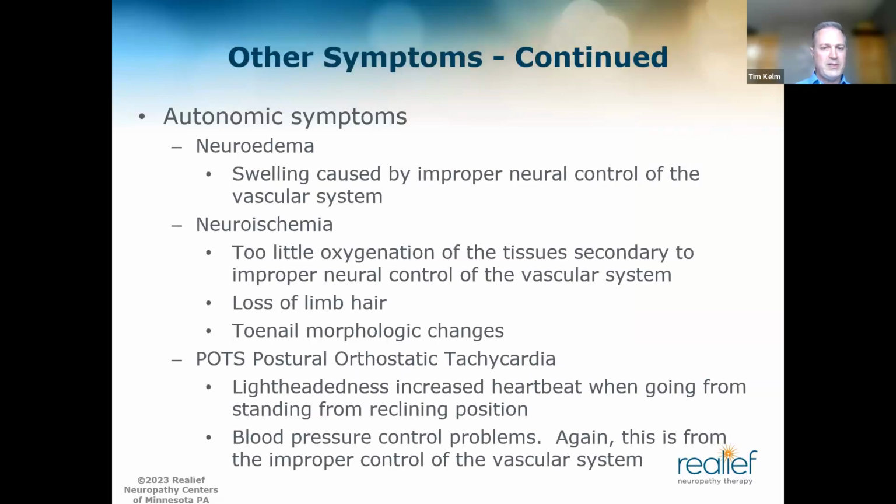So we were kind of touching this a little bit. Since the autonomic nerves that can get damaged from the neuropathy control blood flow, you can get some swelling. There's a million different reasons for swelling, right? But if we're only talking about neuropathy, you can get an edema or a swelling from that sort of improper control of the capillaries and all the blood vessels down there in the feet. It's called a neuroedema. So an edema or a swelling from a neurological cause, not from, like, congestive heart failure or something like that.